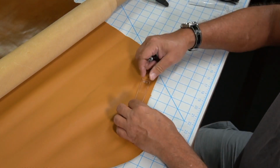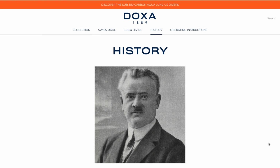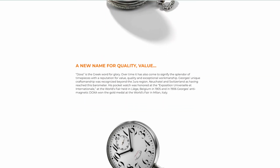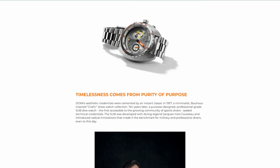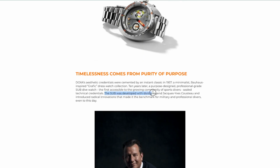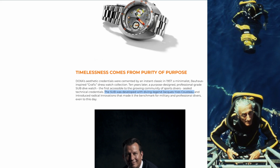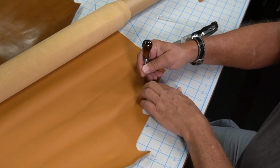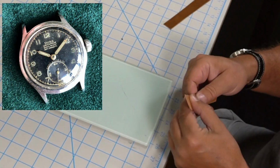And just to go into these brands, I went to the Doxa website, and as you can see, they've been in business since 1889. Of course, it has changed hands and what have you. But one of the neat things about Doxa, especially for me, is that back in the 60s, they are the ones that designed the sub for Jacques Cousteau and the Calypso team. He's boarding the Calypso right there up the ladder. That was his vessel. And if you don't know about Jacques Cousteau, check him out. He's one of the coolest guys that ever lived.